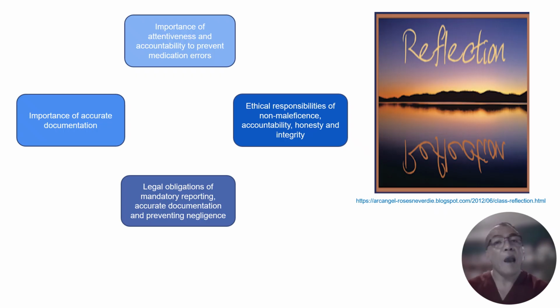This scenario is an eye-opener for me and gave me so many insights to consolidate my learnings. These are the things that I really have to be aware of moving forward as a registered nurse in the coming future. Being knowledgeable and abreast of the laws, ethical codes, and nursing standards is a must, as these are considered the Bible of the nursing profession.